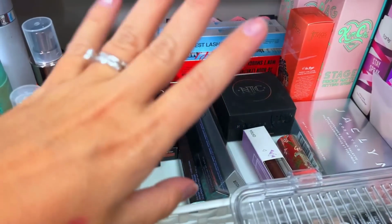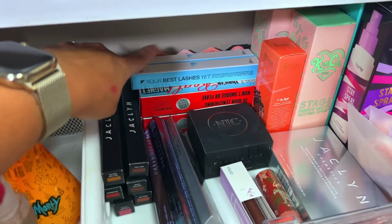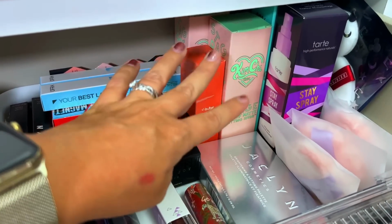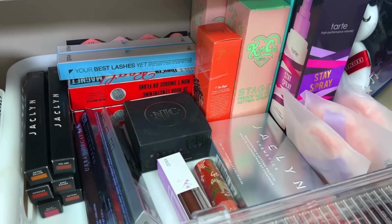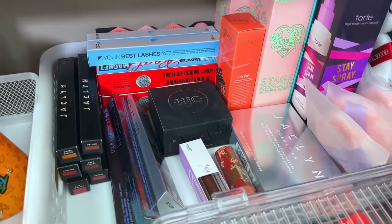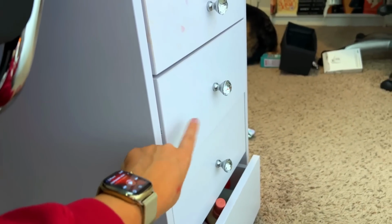I have my Urban Decay, my Nikia Joy Cosmetics. I have my Ofra. I have my favorite Ofra mascaras, more mascaras. I have my setting spray, little powder puff, Jaclyn, and everything right there. So those are gonna be where all my backups are officially gonna be at, all in one place. And I know exactly where to get them. And like I said, I have some more extras in here that I have to go through.